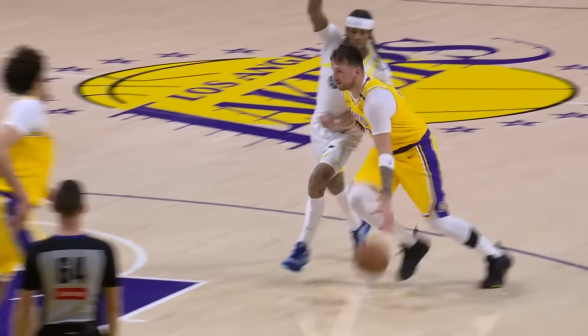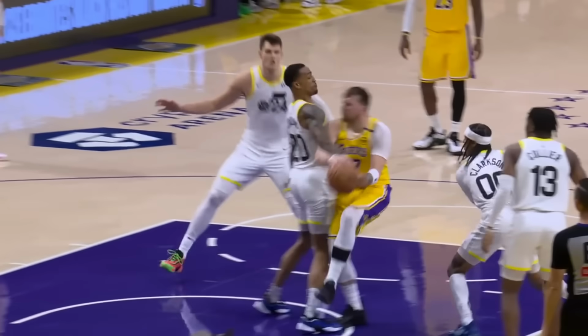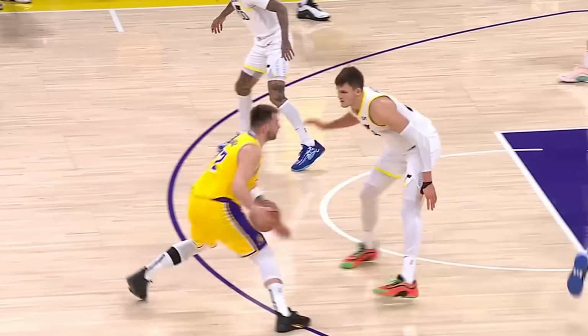I know that defense and lack of depth at the center position will be a major concern, but hey, once they get a big and figure out how to scheme defensively to not get picked on, this team could be very scary. Let me know how you all feel about this Lakers team and Luka Doncic in the comments below.